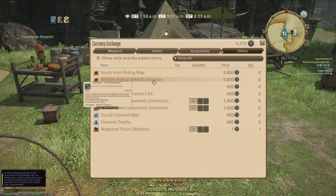But we've got the Ancient Airship Identification Key, which is what we're going to look at today. It says a thin rectangular piece of what appears to be Cermet. Placing it near your ancient warship will magically bring the vessel to life. 5,000 of these silver coins then.